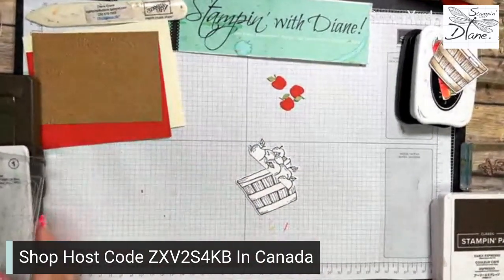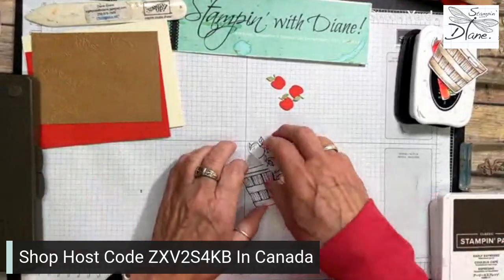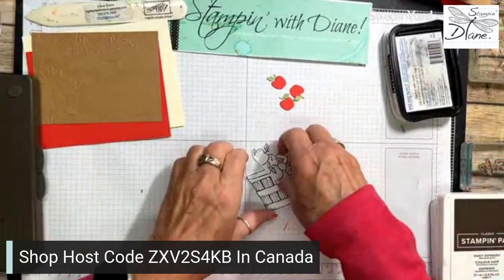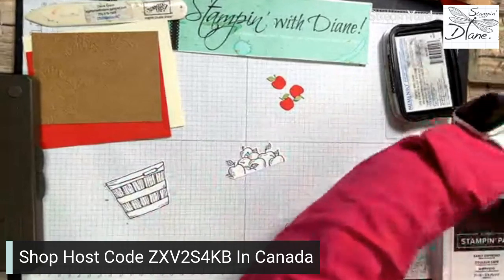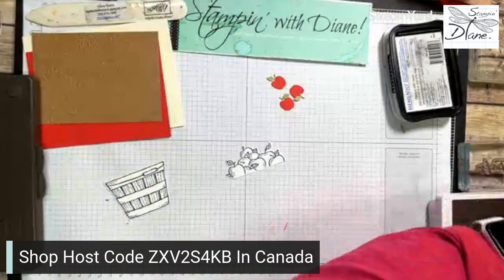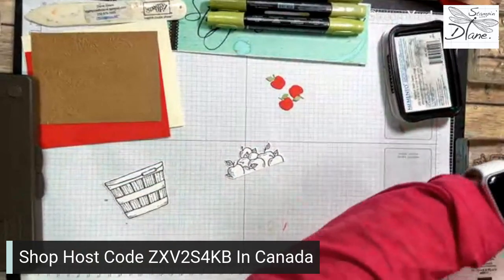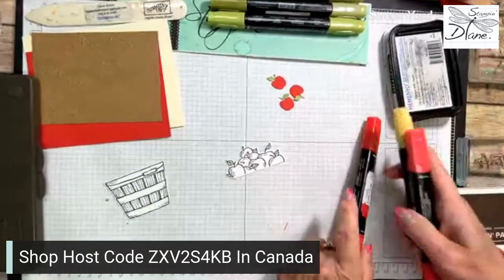All right. So I want to show you a tiny bit how I colored. I've already colored, but I want to show you how I did the coloring on this. So I used Poppy Parade. I used a light Old Olive for the leaves. And of course, Poppy Parade, the light and dark. And I also used So Saffron.